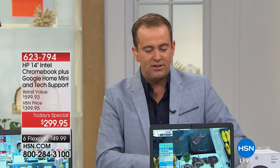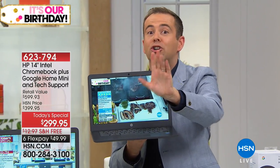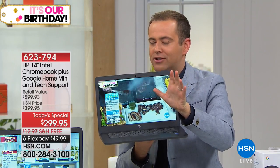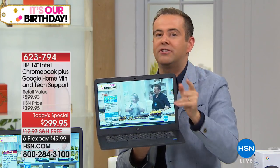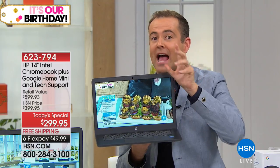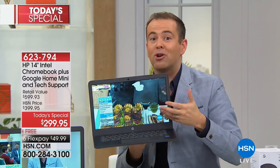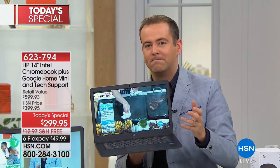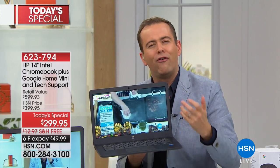For $299, you're going to get your son or daughter going to college a brilliant laptop that will do everything they need it to do. For $299, you're going to get a laptop for your home-based business that will do everything you need it to do. In fact, it will probably be better because you'll be able to store everything in the cloud, which means everything will be available everywhere, on your phone, on your tablet, or just on the laptop, whatever you need. For $299, we're going to send you a laptop that absolutely gives you speed and performance.